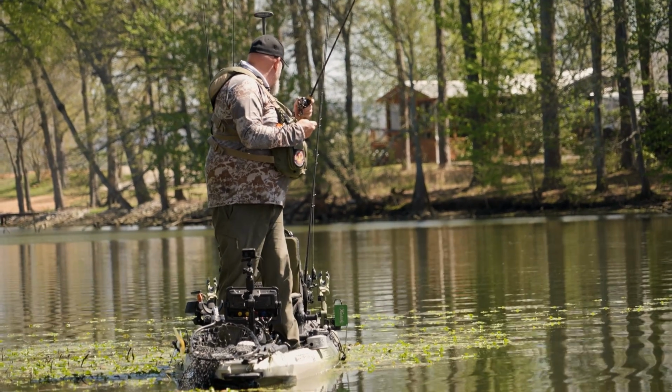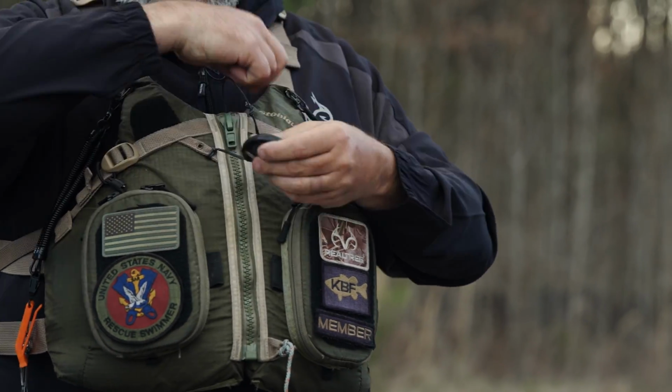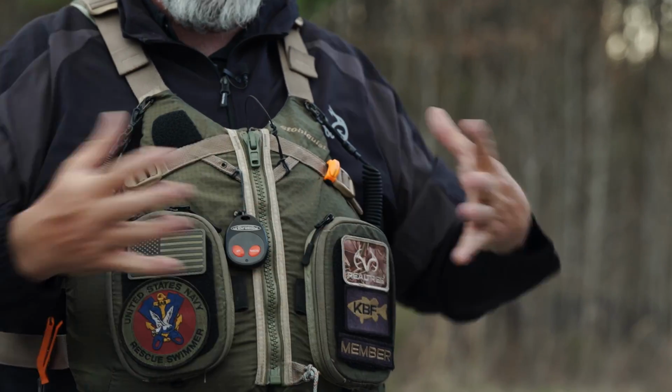It's out of the way. I can take it off if I'm going to happen to not be using the power pole at all, by simply taking this loop, pulling it over itself and taking it off, and then throw it in my backpack and then put it back on when I need it. But that right there makes everything that I need.